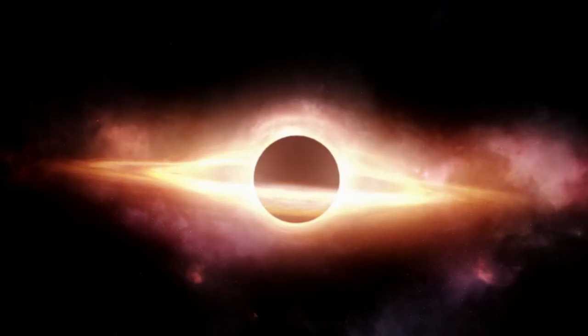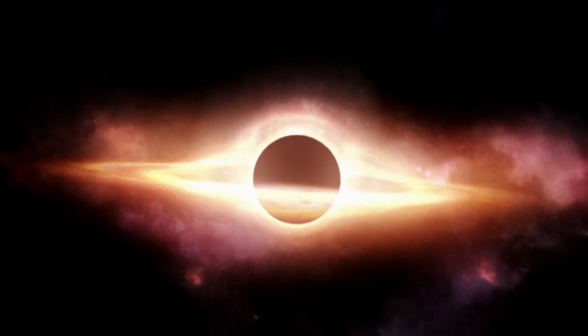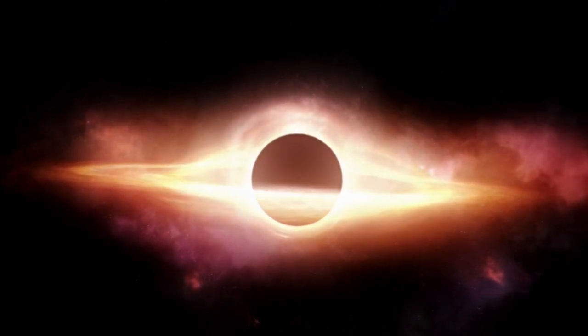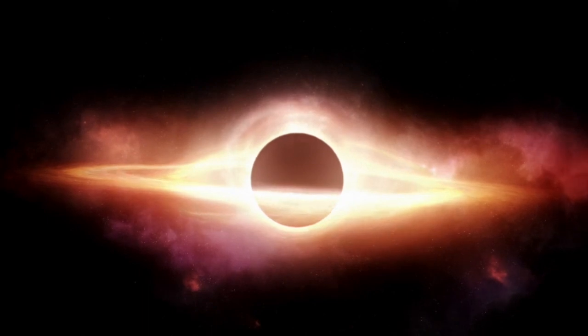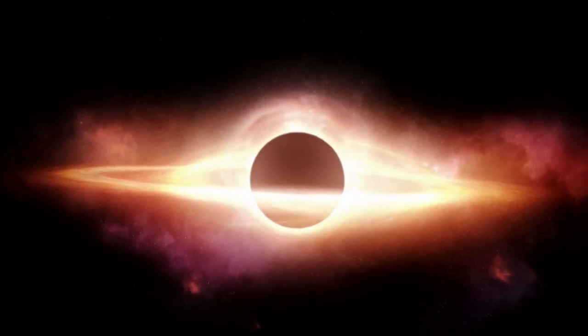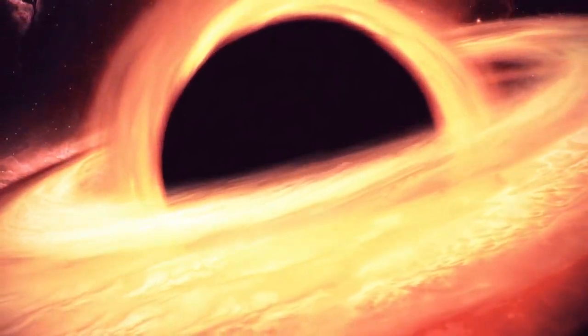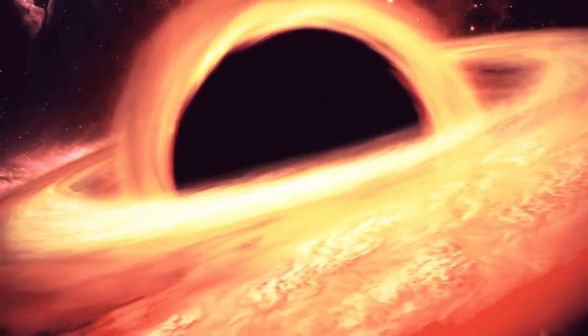M87 star is so massive that the gravitational region that's interesting is actually easier to image than the black hole in our own galaxy. M87 star is over 1,000 times more massive than Sagittarius A star and has a far larger accretion disk. When photographing a black hole, size matters because big accretion disks project more stable light, so images of them don't blur as much.